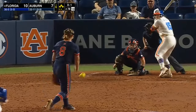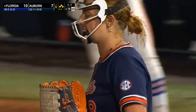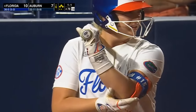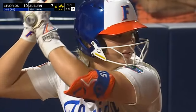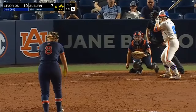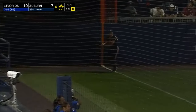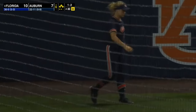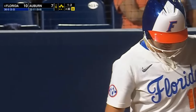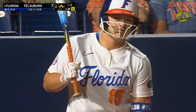Nothing in 1 with 2 outs. The 0-1 pitch. Low in the zone. 1-1. One ball, 1 strike. 2 outs, bases loaded. The 1-1 pitch. Hit down the left field line. That ball is foul. KK McCrary couldn't get there in time to make the play for Auburn, but it is a foul ball. And that's a very important second strike. Right, just a long strike. Yes, that's how you have to think about it as a pitcher. A long strike, not that she hit it hard.